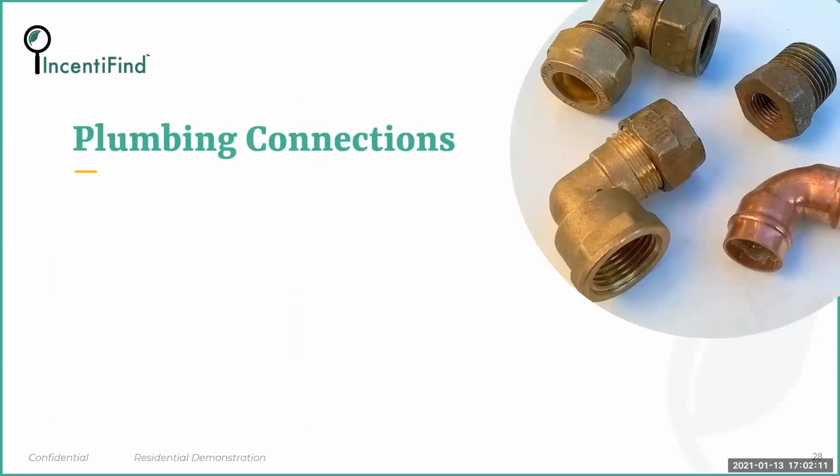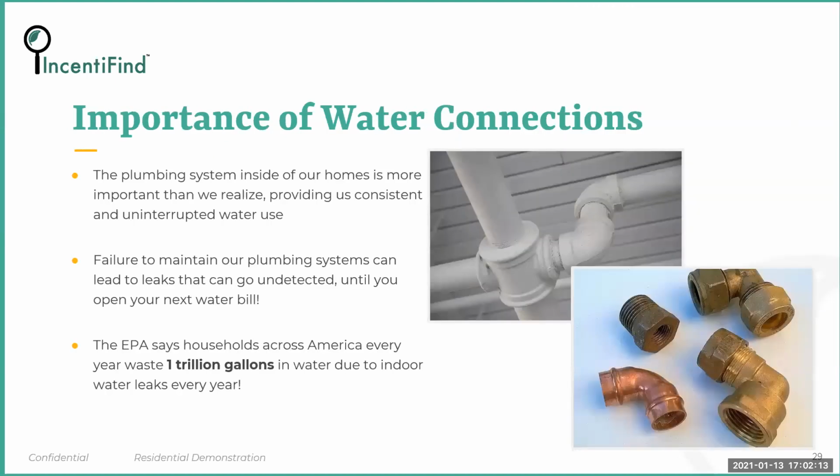All right, so how about then on plumbing connections? Plumbing connections inside of our homes are more important than we realize because they're always providing us with consistent and uninterrupted water usage. Of course, failures to maintain that plumbing system can lead to leaks that can go undetected until you open up your next water bill, and you may not even know that.